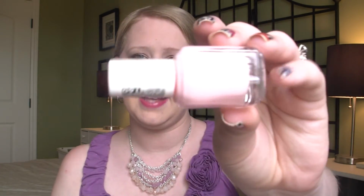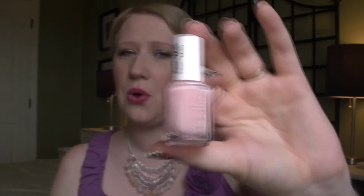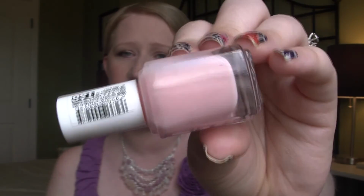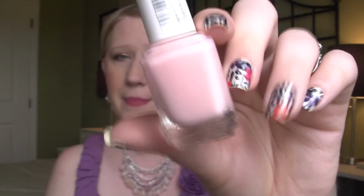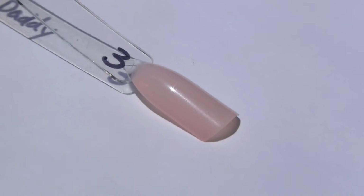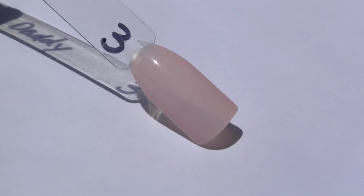I have one Essie, and this is called Sugar Daddy, and this was on clearance also. I buy a lot of nail polish on clearance, if you haven't noticed, because it's cheaper that way, and I like to buy cheap nail polish. But this is on clearance at Kmart, and this is a very light pale pink jelly polish. It is very sheer. On the swatch, you'll see is 3 coats of polish. But I didn't buy this to use as an opaque polish. I bought this to use for jelly sandwiches because it is so sheer and because it's such a neutral color.